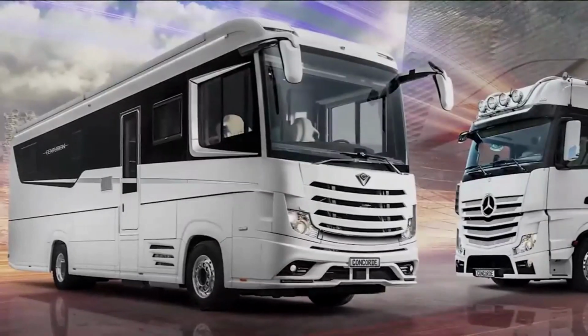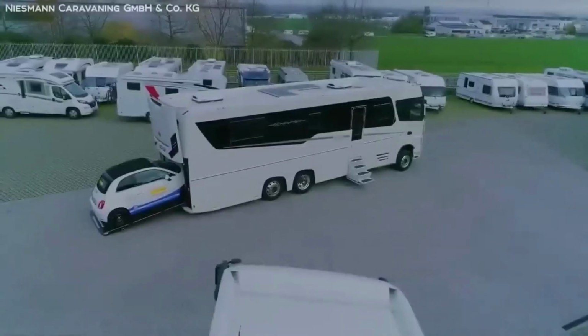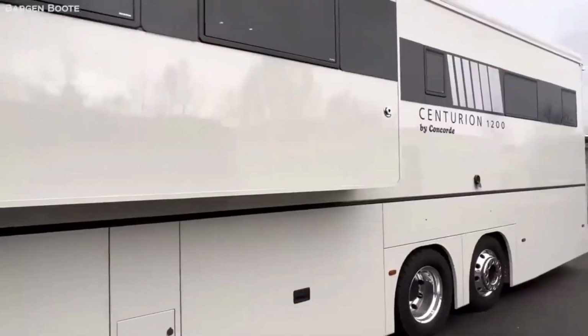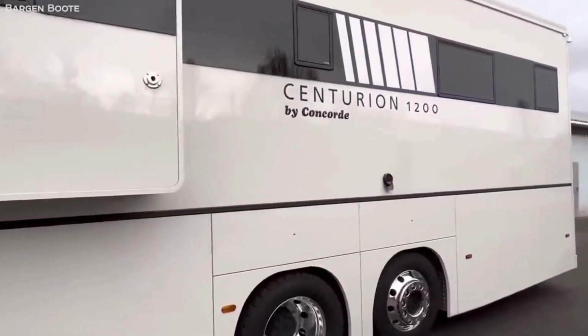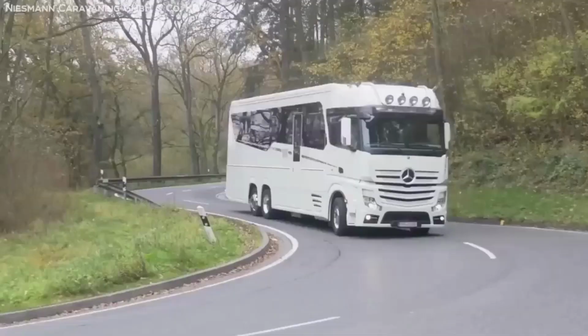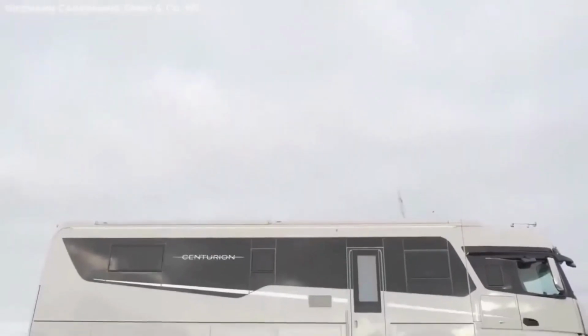Number 10. Concorde Centurion 1200. Coming in at number 10, we have the Centurion 1200 model by the legendary luxury manufacturer Concorde. But don't let its position at the bottom of the list fool you. This thing is not only a beast, but a refined one at that.